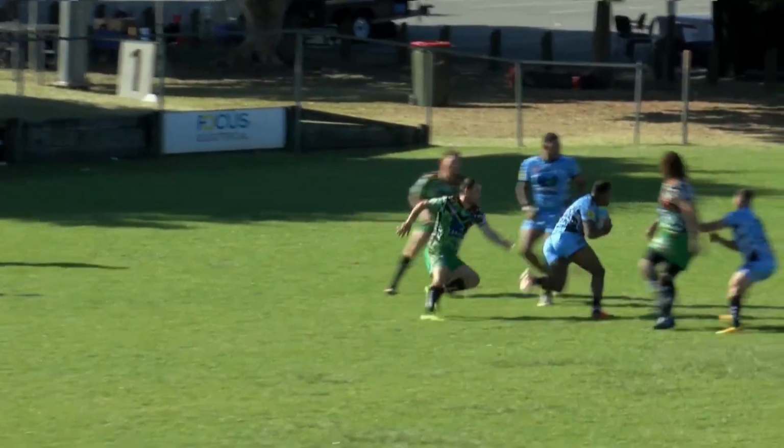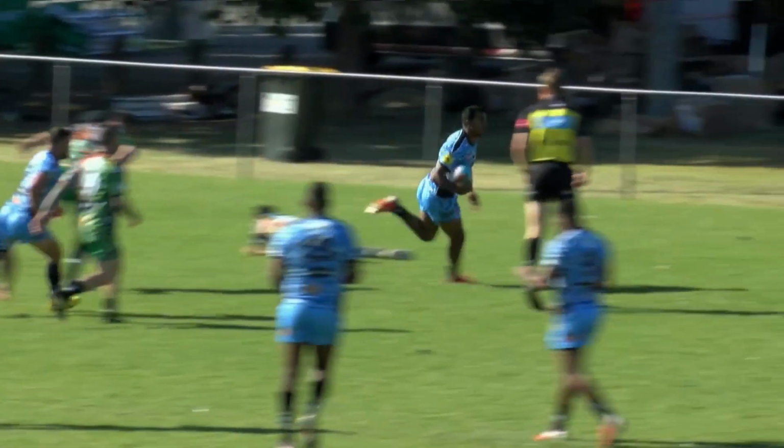So we're going to see some really good performances here. Very looking forward to some big games ahead.